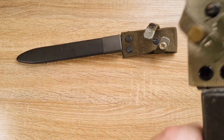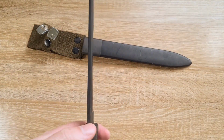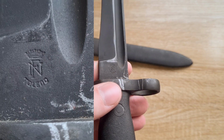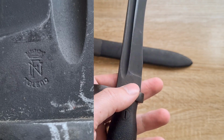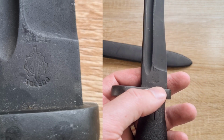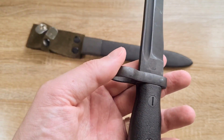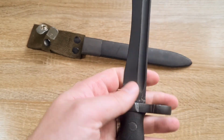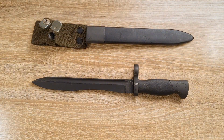So that's the actual construction of the bayonet. The other differences are the markings. On our left ricasso, we have our FN Toledo coat of arms, and on the right ricasso we have our Santa Barbara crest. It should be noted that the crest is actually upside down compared to the Spanish ones. The Spanish ones are printed the other way up. The main difference is the Guatemalan ones don't have a serial number, while the Spanish ones do, either starting with a prefix for Army or Navy. So that's this bayonet in a nutshell, really.